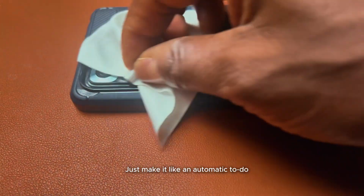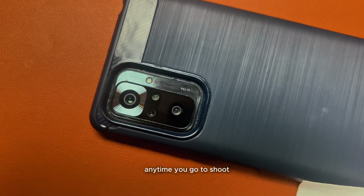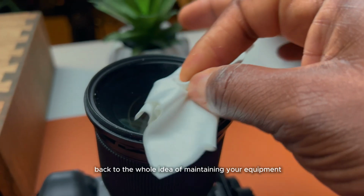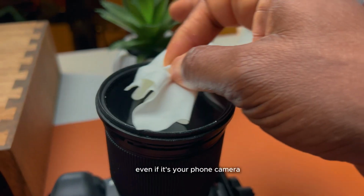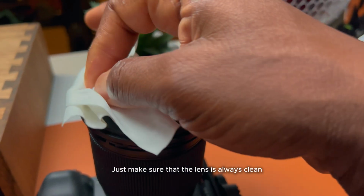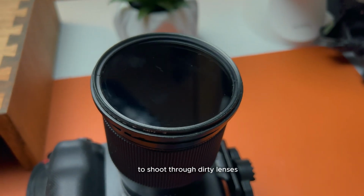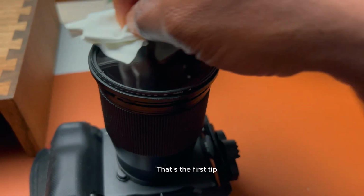Just make it like an automatic to-do or checklist, something that is on your checklist to do anytime you go out to shoot. And this just goes back to the whole idea of maintaining your equipment. Make sure that you're constantly cleaning your cameras, cleaning your lenses. Even if it's your phone camera, just make sure that the lens is always clean. It's very, very common, especially with phone photography, to shoot through dirty lenses and you wonder why your pictures are not looking awesome. That's the first tip.